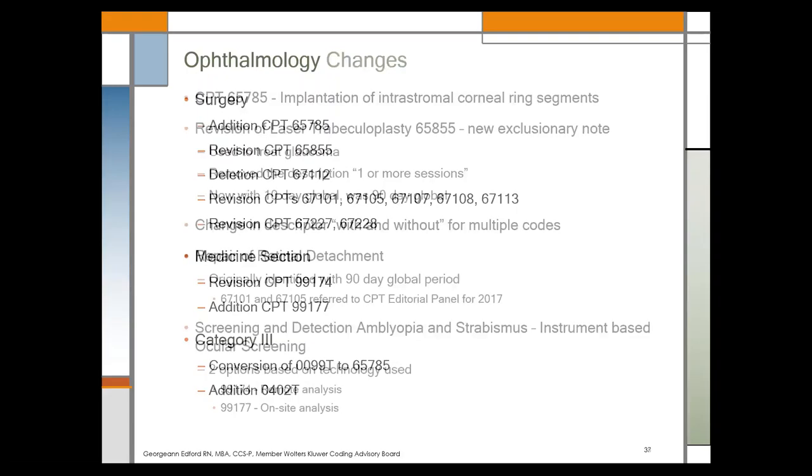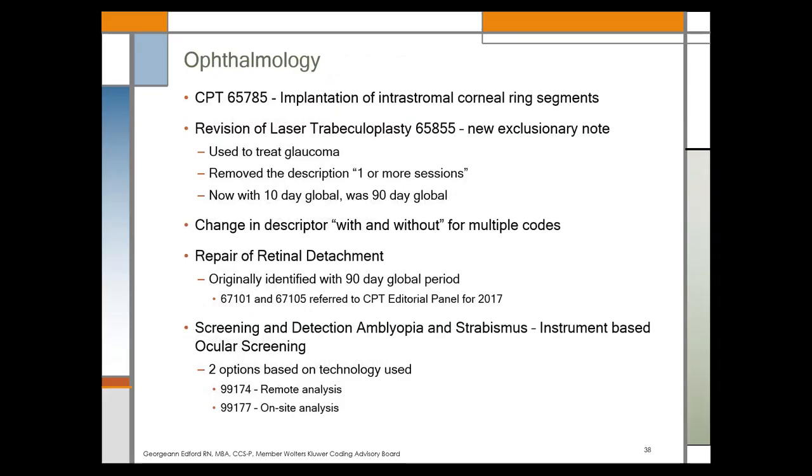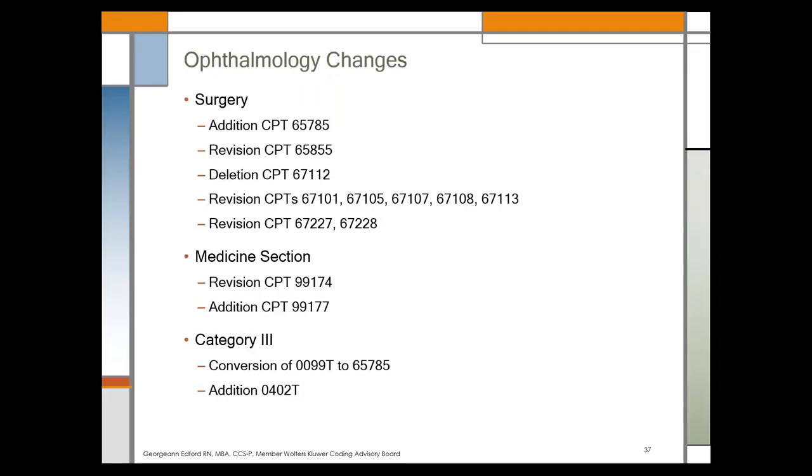Ophthalmology changes. In the surgery section, there was the addition of one CPT code, there were revisions of a number of codes, and then the deletion of one code. In the medicine section, a revision of one, an addition of one, and then there was one Category 3 code that was converted to, and it's listed up in the surgery section as, the addition of a code, and then there was the addition of one Category 3 code.